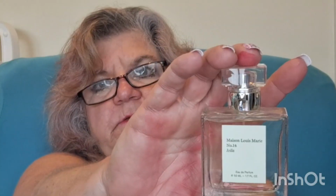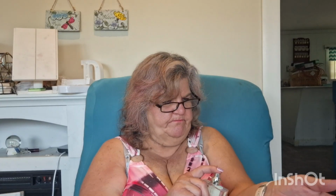And this is what the bottle looks like. This is a full-size bottle. So, right here is your money and then some. I'm trying to figure out where to spray this. I'll spray it on this arm. I haven't put anything over here.